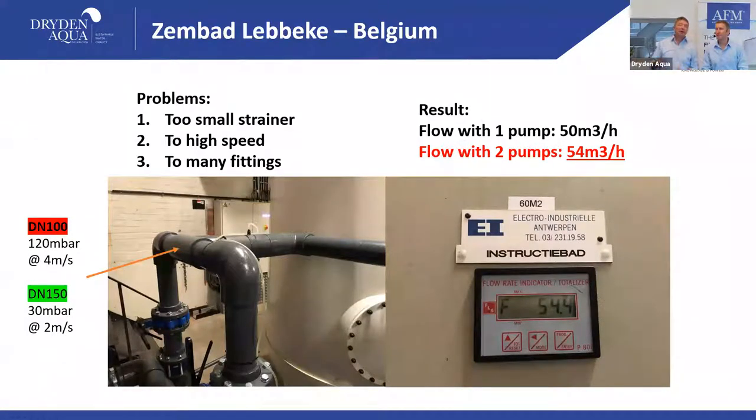I mean, just as an example, only this T. And again, you could make the calculation with the lambda and all the stuff we showed you. Only this T, at this speed, 4 meters per second, you get a pressure loss of 120 millibar. One T. If you would do it correctly, 2 meters per second, it would be only 30 millibars. I think that's 4 times less.